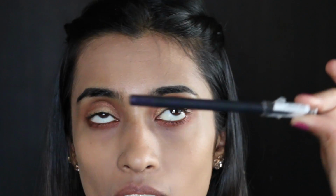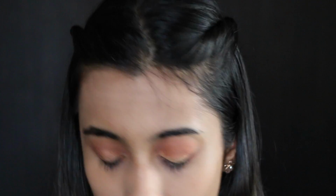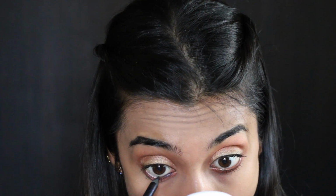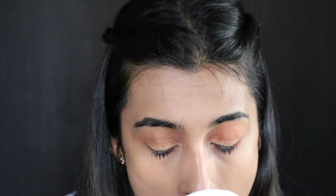And then for eyeliner, I'm going to be applying this LA Girl Gel Glide On Eyeliner. This is in the shade Black Amethyst. This one is so blunt, I have to sharpen this. I'm really liking the combination of all these kind of pink tones with a little bit of purple. So now I'm done with my eyes.